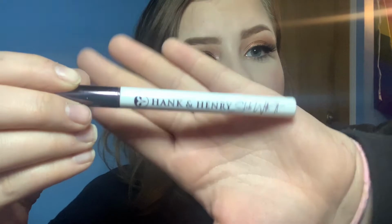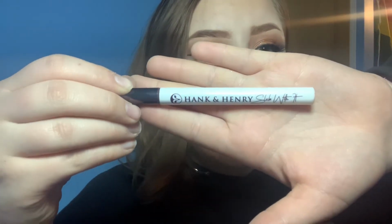But I really do love the eye look. Although, can we talk about something? This isn't the Natasha Denona palette. This eyeliner, the Hank and Henry one. Man, I want to like this so bad. I really do. It's like, it's good, but like, I don't know what happened. After I used it the first 2 times, it's like it got too inky. And if you look at my fingers, they're all black. You wanna know why? Because this thing went in my eyeball.